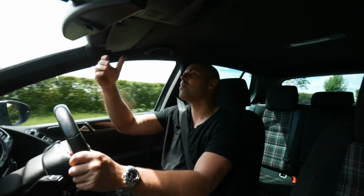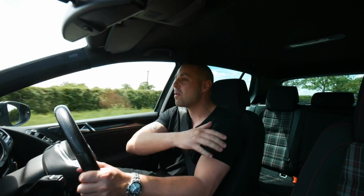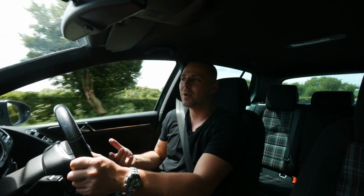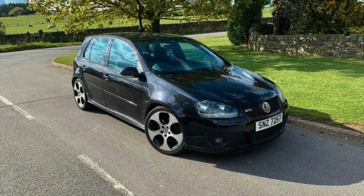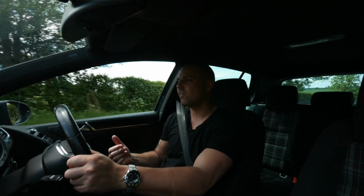Now, if you compare this to a Mark 7 Golf R, or a Golf GTI even, or a Mark 7 Golf full stop, obviously you're going to find fault with this car. It's going to look a little bit dated. But Mark 7 Golf GTIs are a lot more money. If you compare this to a Mark 5 Golf GTI, this is going to look a million times better.